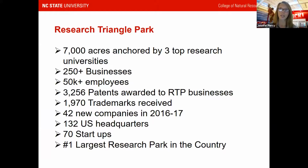And we are uniquely situated. You might have heard about Research Triangle Park, but I did a little investigating to be able to present this to our out-of-state students. And some of the things that interested me are the U.S. corporate headquarters, startups, trademarks, and patents that have been awarded to companies in that Research Triangle Park area. Technology and engineering is what NC State is known for, and it's really what our area is known for too.